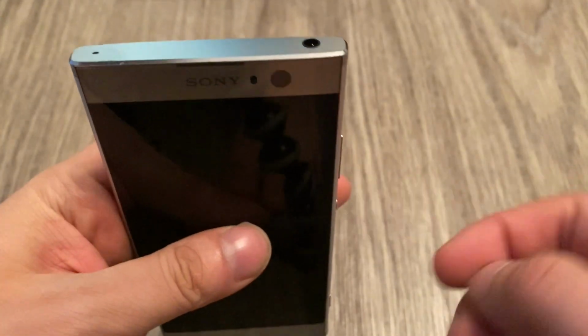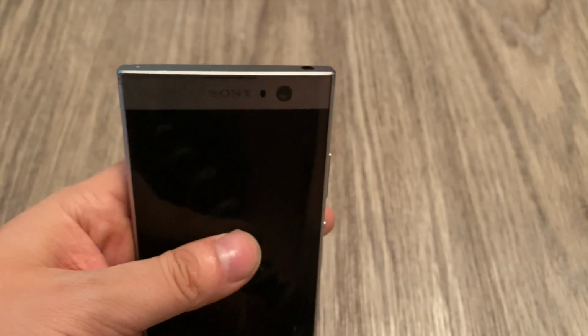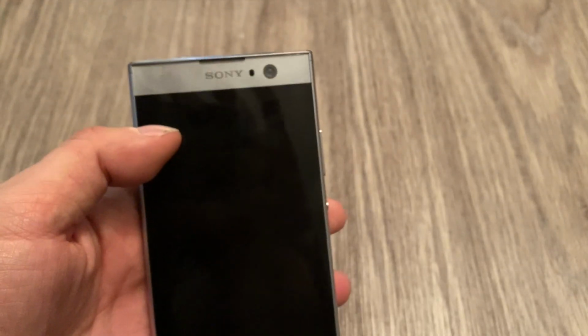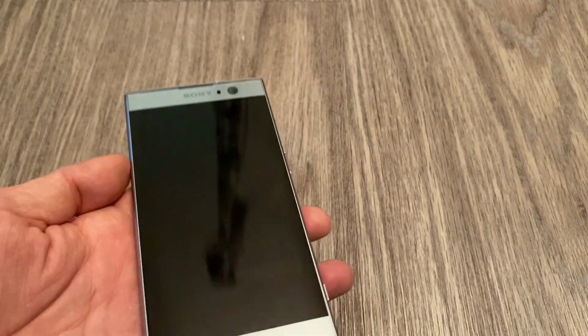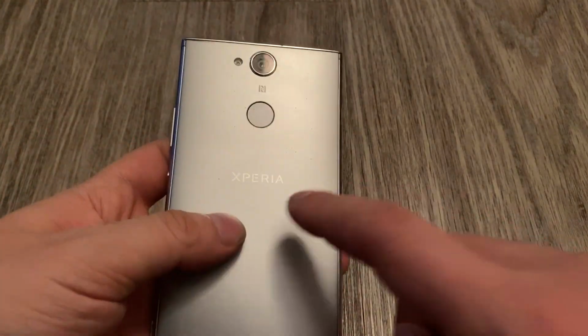But yeah, 3.5 millimeter jack with a full 24-bit 192 kilohertz. That's why I used Sony Xperia devices for a while as my main music player, because they are really good for playing music. And then the fingerprint sensor moved to the back.